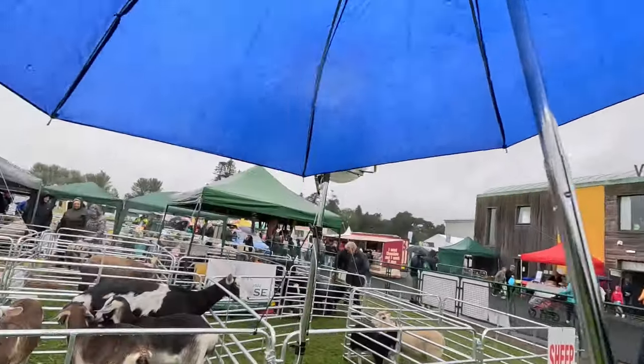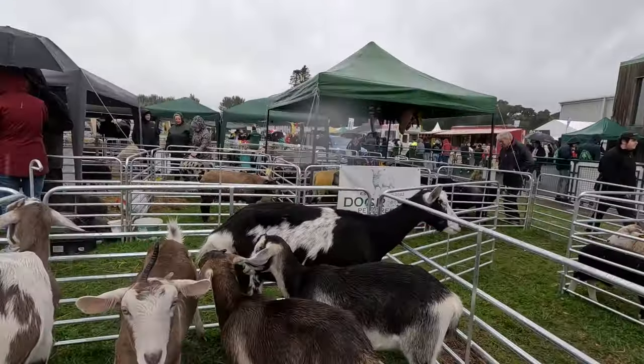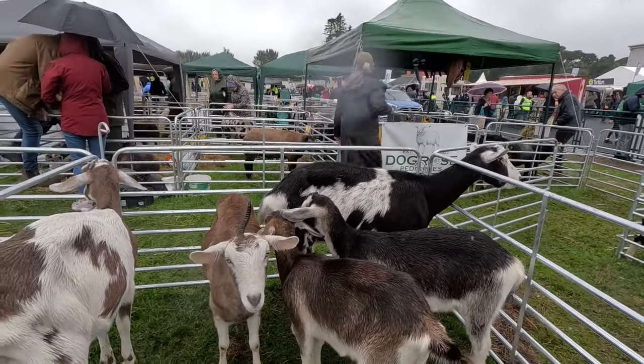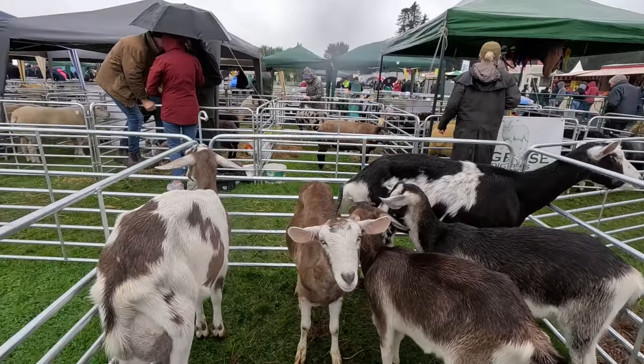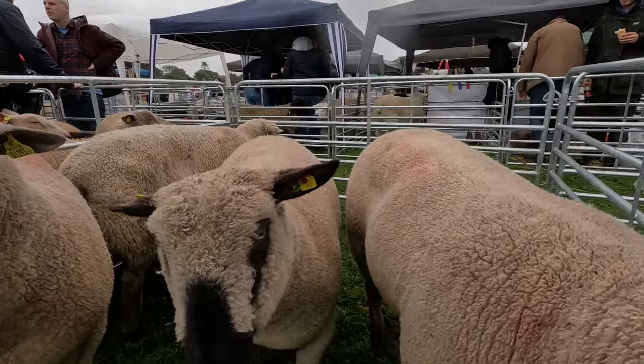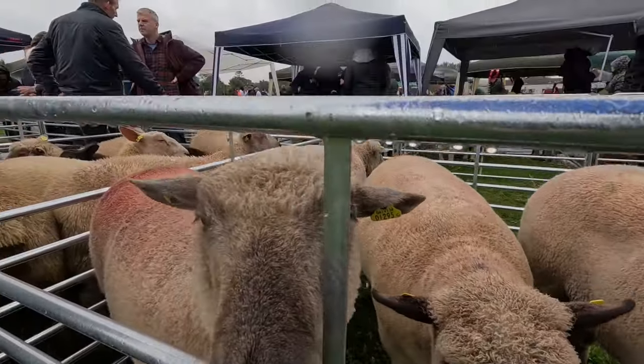There's some sheep here, my friends. This is shit weather. Hello, goats. Are you miserable today in that rain? Miserable day.